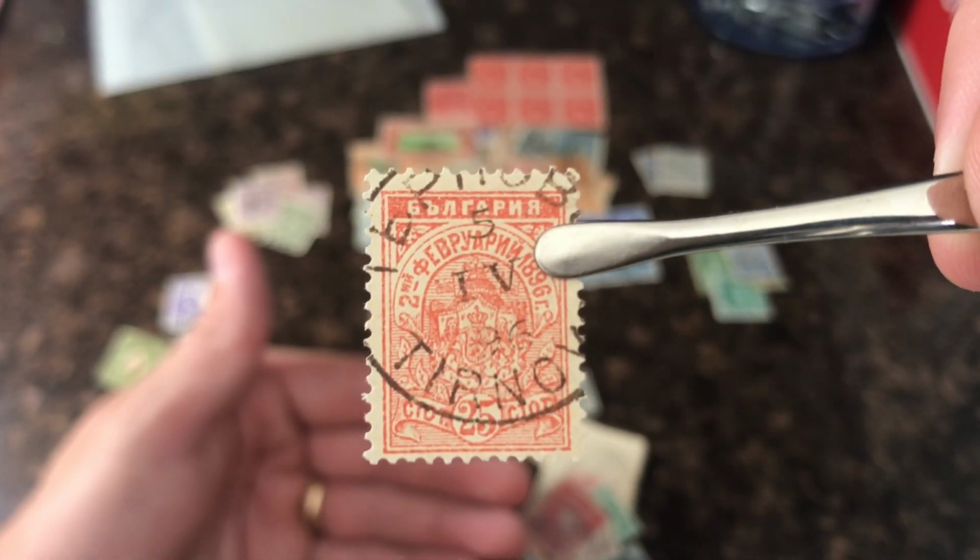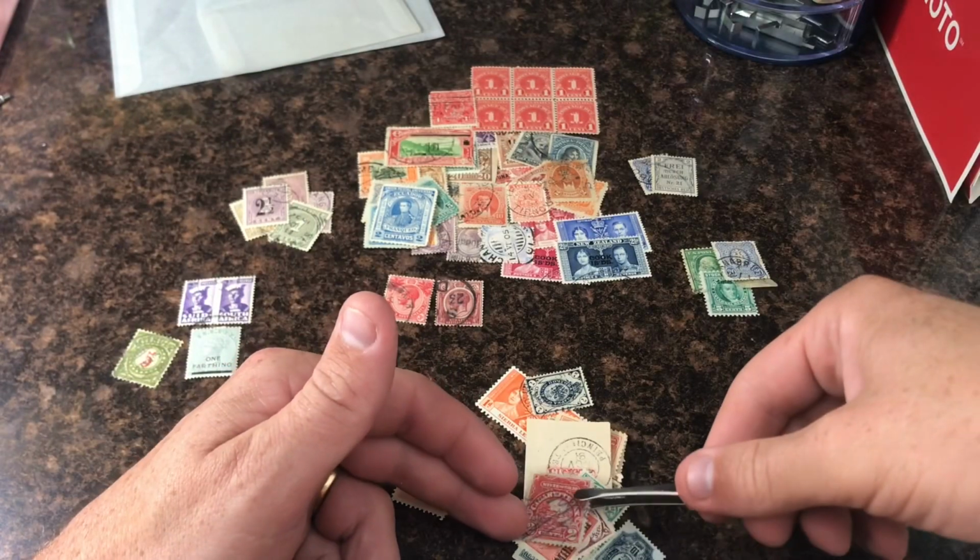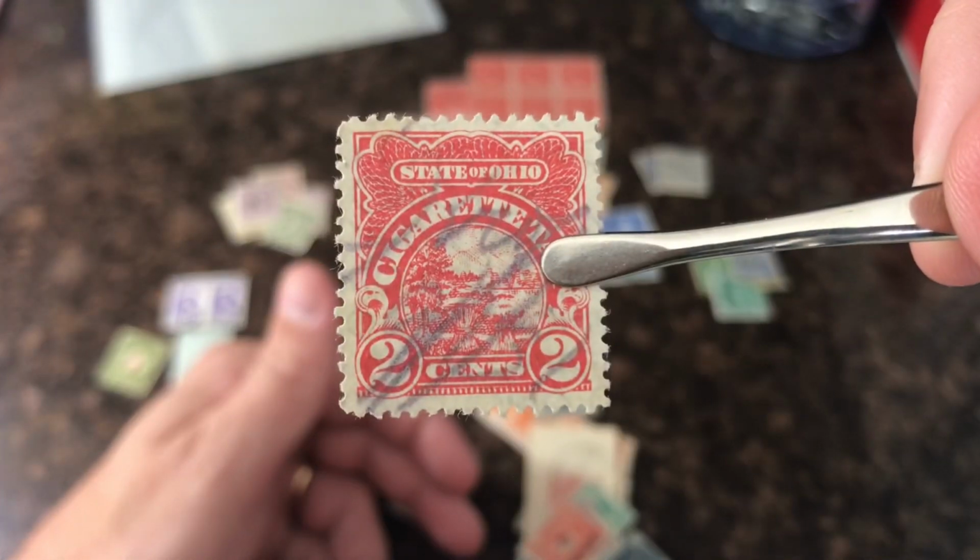Oh man, I don't know. Eastern European, I'm guessing. We'll just say Latvia as a guess. I'm not going to set that one aside. Oh, nice. Ohio cigarette stamp. That's pretty cool.